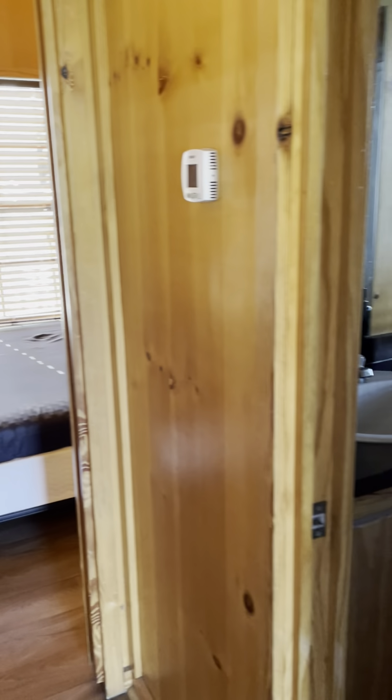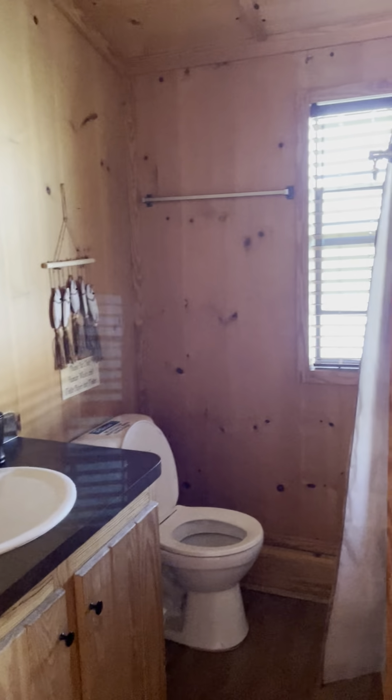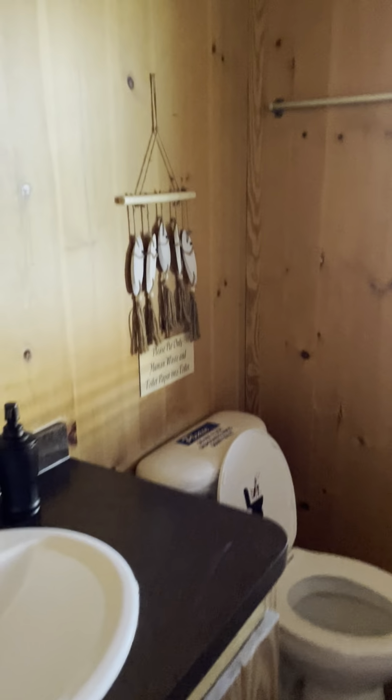As you're going to the right, you have your little restroom, which I think is very cute. Once you come in, you have a window on that side. Then you have your shower.